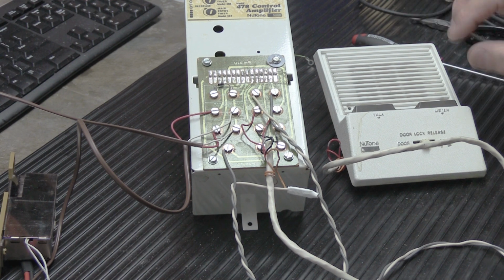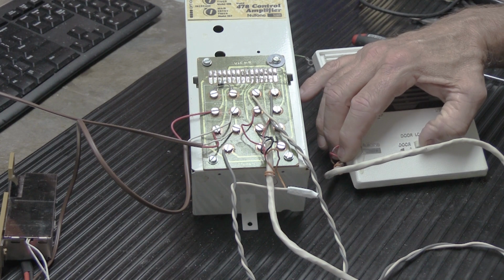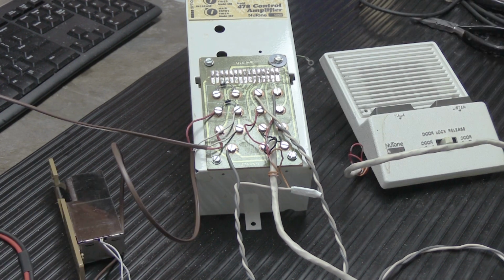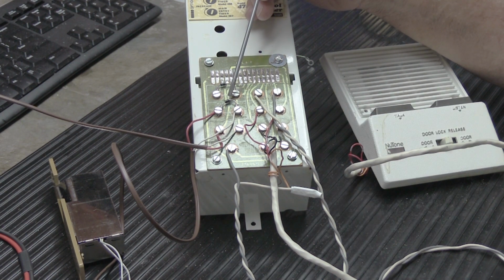Purpose of the diode is to prevent it from sounding like this. So I'm going to stop and I'm going to put the diode back on and you can hear what it's supposed to sound like. Our diode has been reinstalled. Now, one thing to know, diodes have polarity. They have a plus and they have a minus.